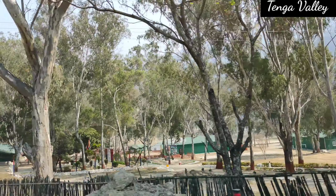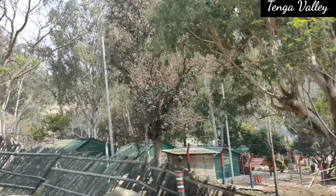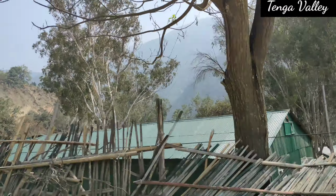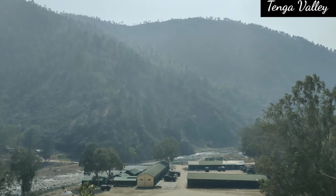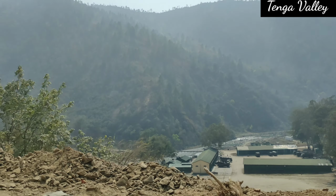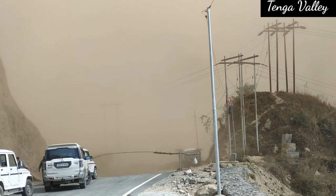After moving ahead from Dahung, we move towards Tenga Valley. Tenga Market is situated at a distance of 5 km from Dahung. Tenga Market is a small size built-up area with approximate population of 1000 and about 50.